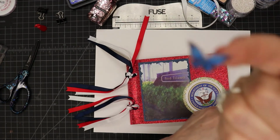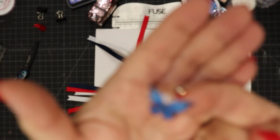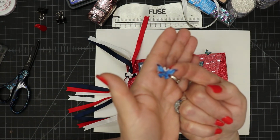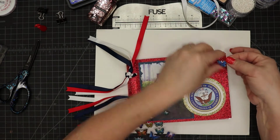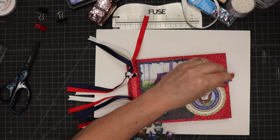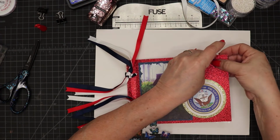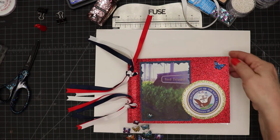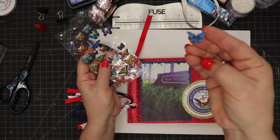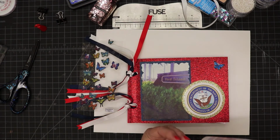So, and my camera will not focus on these at all, and I apologize for that, because you can't see how pretty they are. They do have a little glitter to them. They're puffy butterfly stickers, and I put an extra little glue on there to make sure that they don't fall off. Stick one right there. I wish it would focus, but I think my camera was tired too. It was ready to go to sleep also.